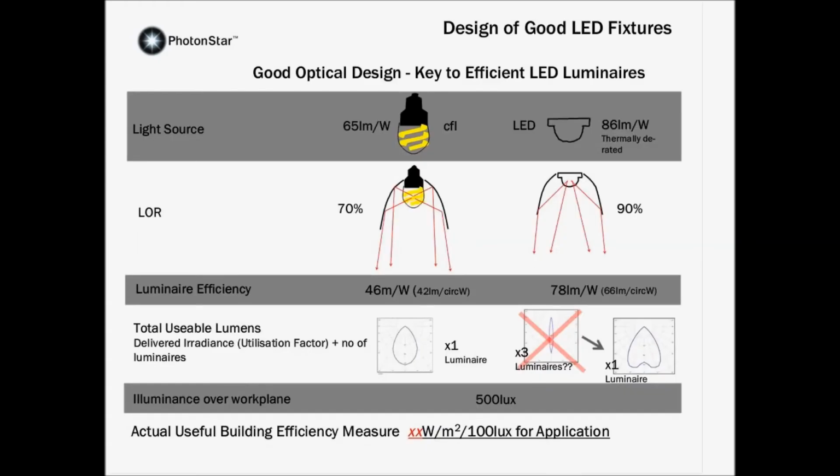Let's take the light source, 65 lumen per watt CFL and 86 lumen per watt LED. Now the light's all coming out the front of the LED. The CFL is omnidirectional. You get an LOR on the CFL of about 70%. You get 90 on the LED. Multiply them together, and your efficiency is considerably different, even though there's not a lot of delta between the source lumens. When you look at the luminaire efficiency or the system efficiency, that's key. Now, that might mean that to achieve a certain lux level, you would have to use a different number of fixtures in a different space.